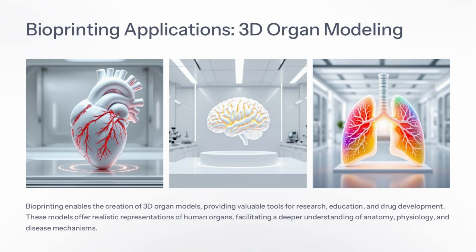One key application is patient-specific models. We can use bioprinting to create tissue models that perfectly match a patient's genetic makeup. This enables us to test treatments and drugs on these personalized models, leading to more tailored and effective care.